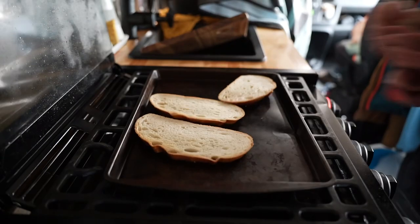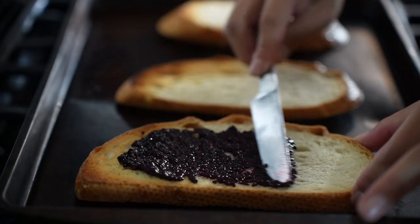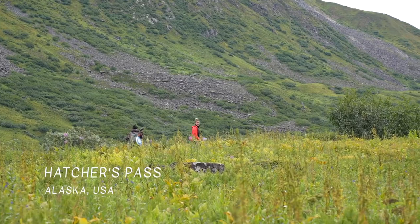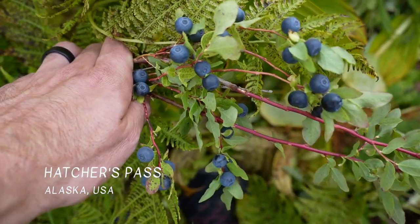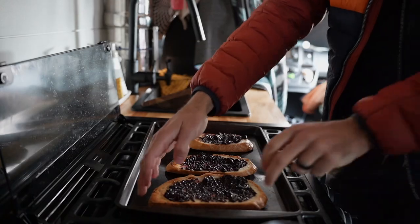There's absolutely no way I'm gonna be able to do this hike without getting breakfast first. So I'm gonna make us some toast with blueberry chia seed jam that I made from scratch. Before we came here to Wrangell-St. Elias, we were actually in Palmer and Hatcher Pass, and we went blueberry picking. I made some jam out of it, and we've been enjoying it since. So we're gonna enjoy that for breakfast today.